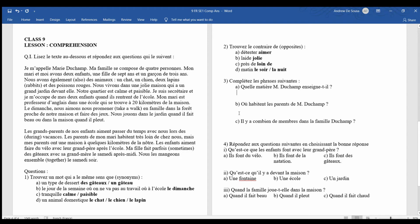Okay, so quelle matière Monsieur Duchamp enseigne-t-il? You know, enseignant is a teacher, so enseigner is to teach. Matière is a subject, so which subject does he teach? It's given to you. Mon mari est professeur d'anglais, which means he's an English teacher. So what subject is he teaching? He's teaching English. How will you frame that? Frame it as it is in the question. Monsieur Duchamp enseigne, teaches l'anglais, English. Okay? If you are not comfortable writing it that way, you can put it exactly as it is in the passage.